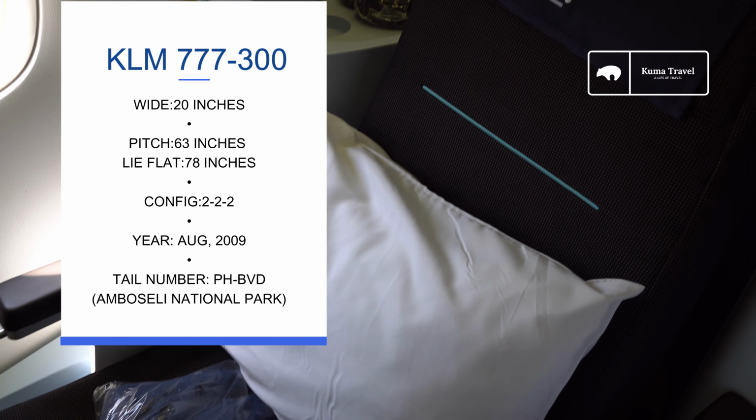The meal service started off with a warm nut snack, and I opted to get a non-alcoholic orange fizz drink this time around. It certainly was fizzy. And now let's take a look at the menu a little bit more. As you can see, KLM is celebrating its 100th year. In addition, I got KLM's 100th anniversary cocktail.